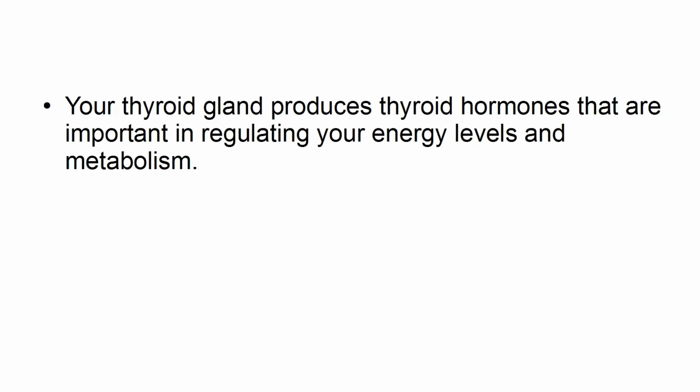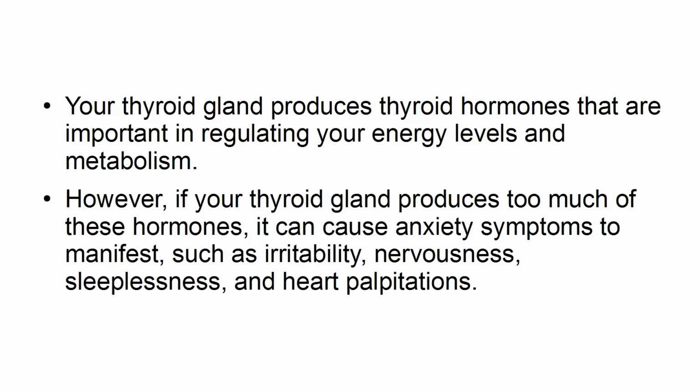Your thyroid gland produces thyroid hormones that are important in regulating your energy levels and metabolism. However, if your thyroid gland produces too much of these hormones, it can cause anxiety symptoms to manifest, such as irritability, nervousness, sleeplessness, and heart palpitations.